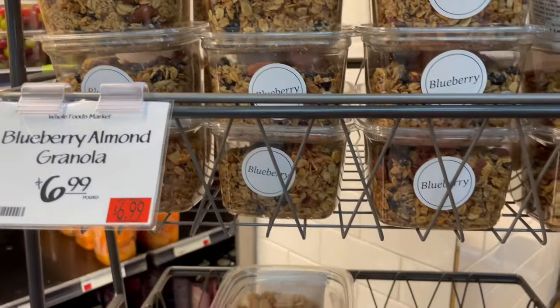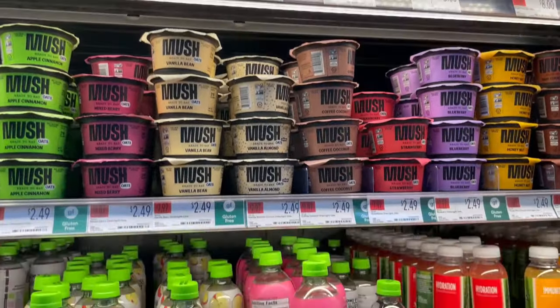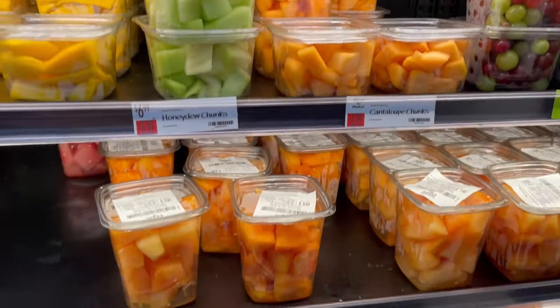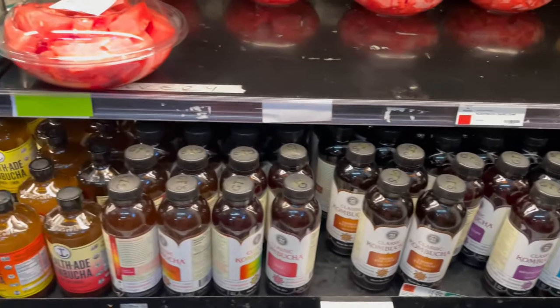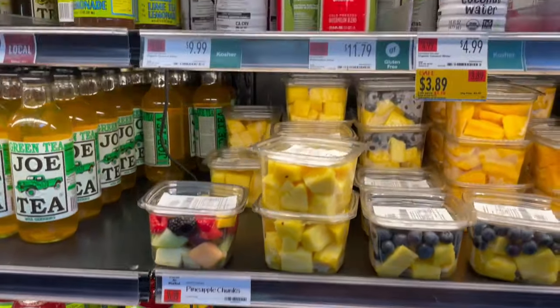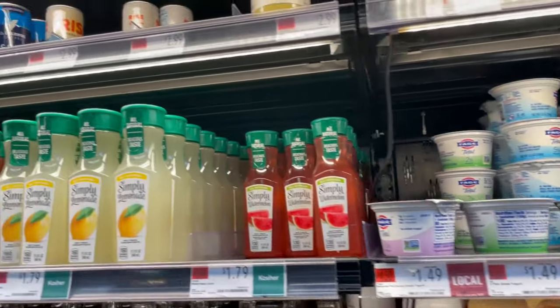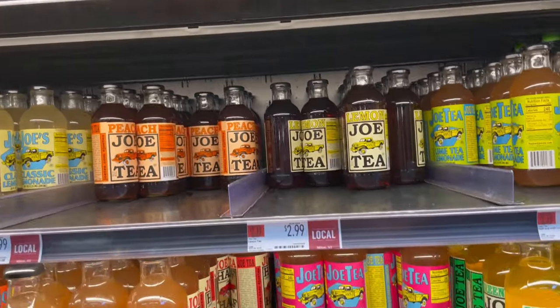And we have granola here. I'm not very big on granola unless they're already prepared with the yogurt. So the brands you will see here are not the usual brands you'll find in your regular grocery. They don't have your Coke, your Pepsi. Supposed to be wholesome foods. That's why it's Whole Foods, right?